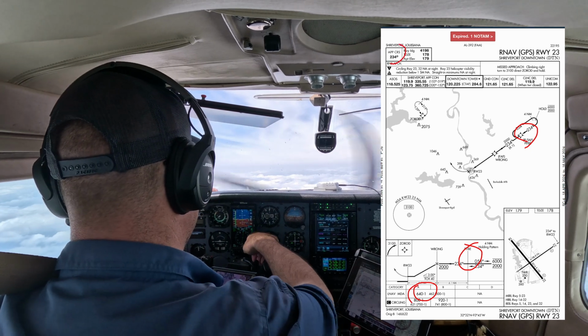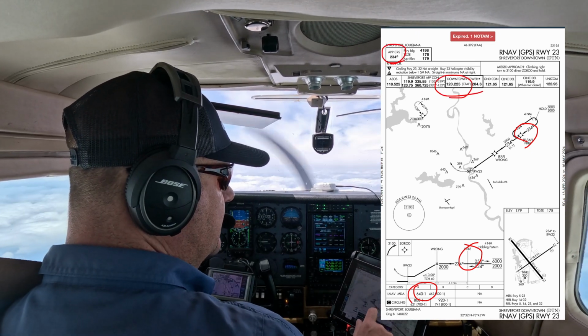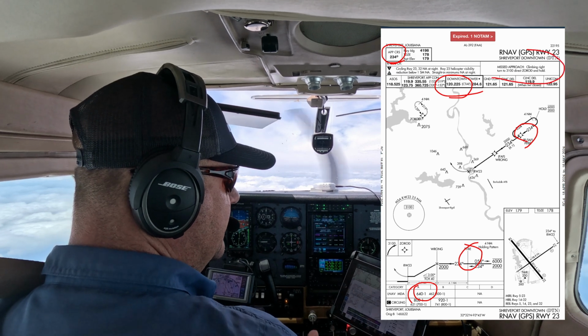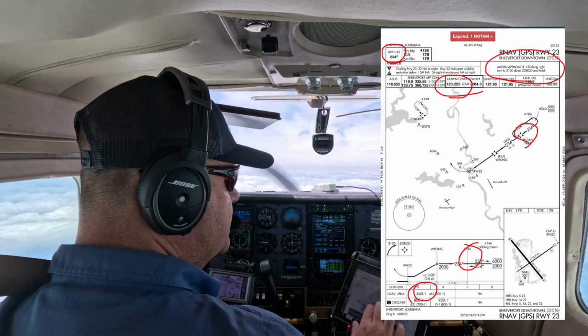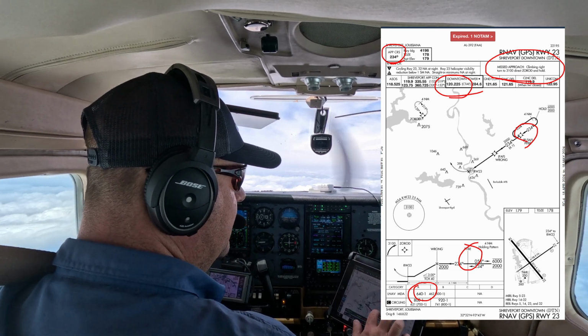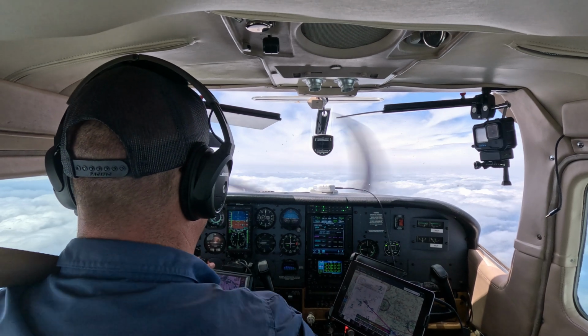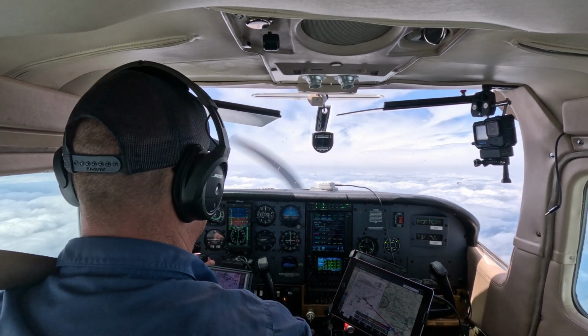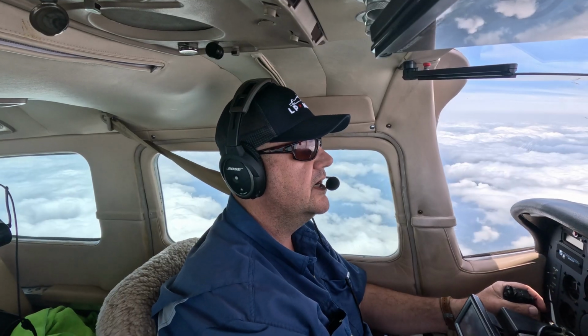Inbound course is 234. Got tower. Missed approach is climbing right turn, 3100 direct ZOROD. ZOROD is the initial approach fix for the RNAV GPS to 14. We are squared away. Go ahead and disconnect that autopilot. Get 10 degrees of flaps. And we're going to go ahead and get that gear.